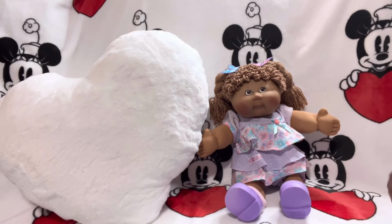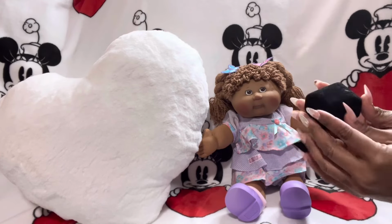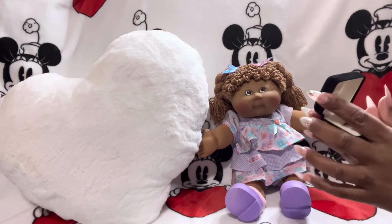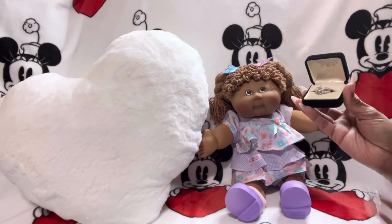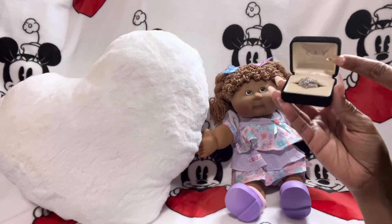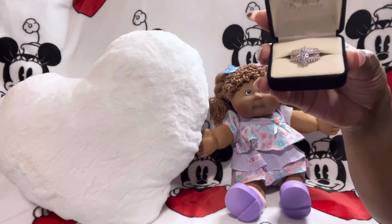And also I want to share with you guys, since we're getting into the love month, this ring here. Look at this beautiful ring. It's a wedding ring from, what does it say? K Jewels. Look at this wedding ring. Isn't this beautiful?